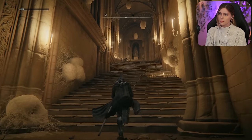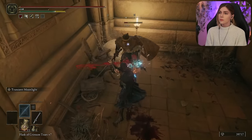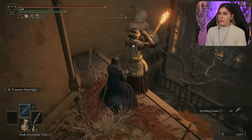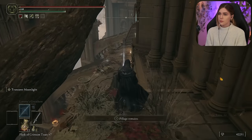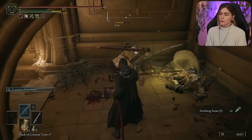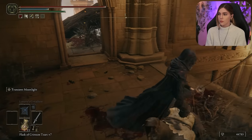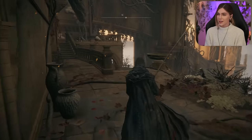Is this a new room? I will spam the hell out of R1. I do not care. Just get me through this place. I don't know what you're doing. I'm going down there, though. Who are you? R1 spam. Let's go!